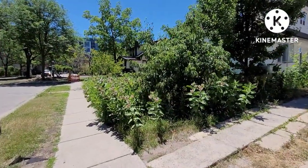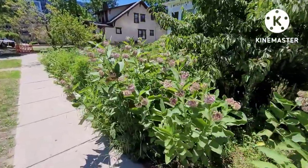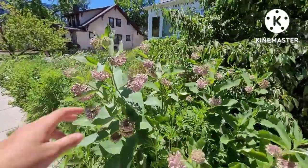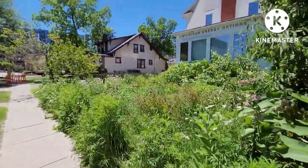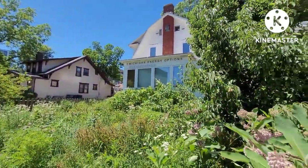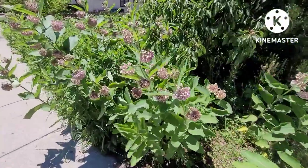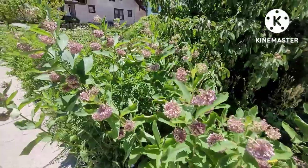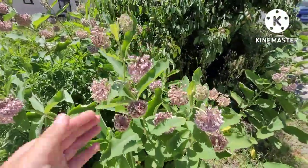Walking down the street, this house is 100% a pollinator house. You can see the milkweeds, the bees are going crazy, the whole front yard. This is a common milkweed. They can grow pretty tall like this, or they can come a little shorter. But these are vital for the monarchs.